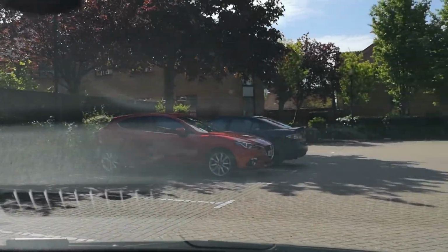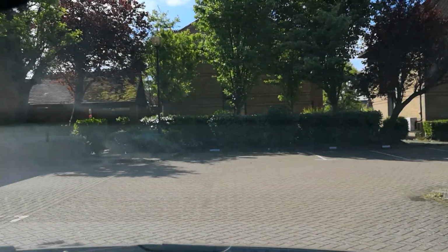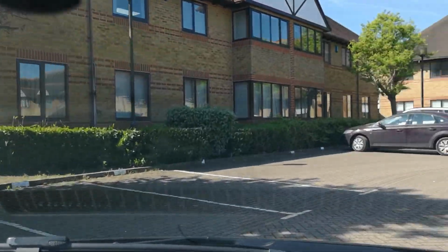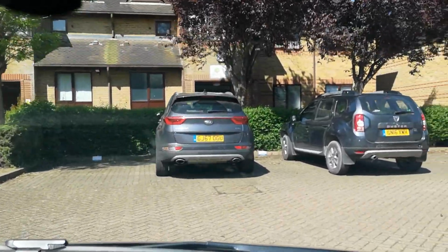So there's our spaces, and you would have to reverse bay park into one of those if they asked you to do that. So we're just going to be gently coming round the courtyard and round and back out again.